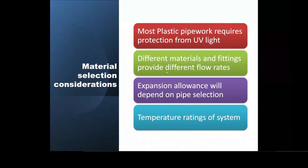Different materials and fittings provide different flow rates. So if you're bending a swept copper bend, that's going to have substantially better flow rate than a crimped polybutylene fitting, which is square at 90 degrees. And that can be an issue when you're upgrading an older bathroom, which was in copper, and then you're redoing it, you're changing it round, you're putting a new mixer in, that sort of stuff.